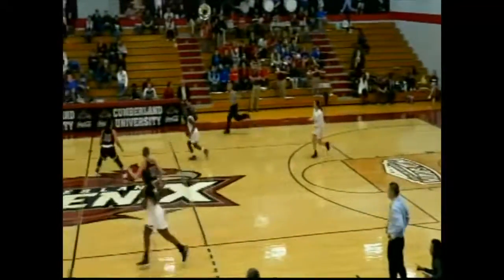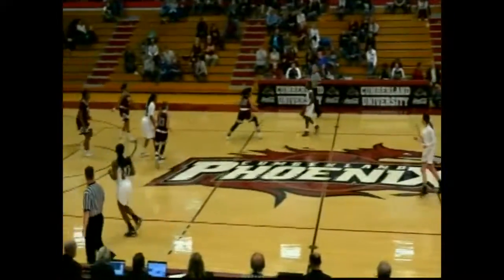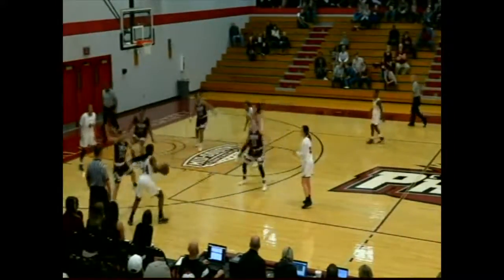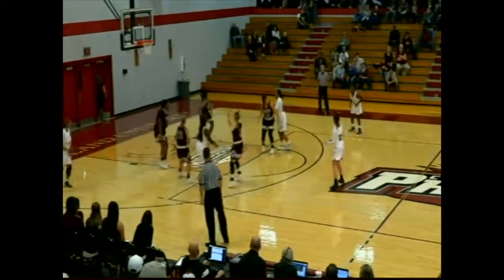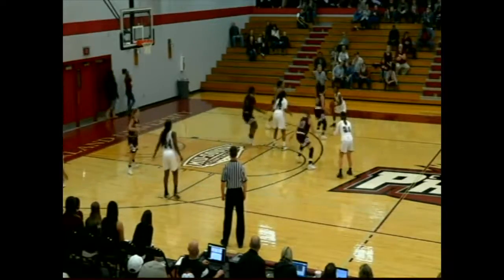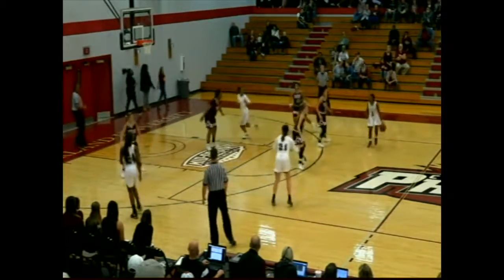Cumberland inbounds the ball. Get it across the timeline. Over to Pinto near the logo. Back over to Lindsay as they examine the floor. Find it to Patton on the left side. Patton gives it back. Now they give it right back to her. Patton looking to get that shot off. Can't find the room. Lindsay down the right wing.